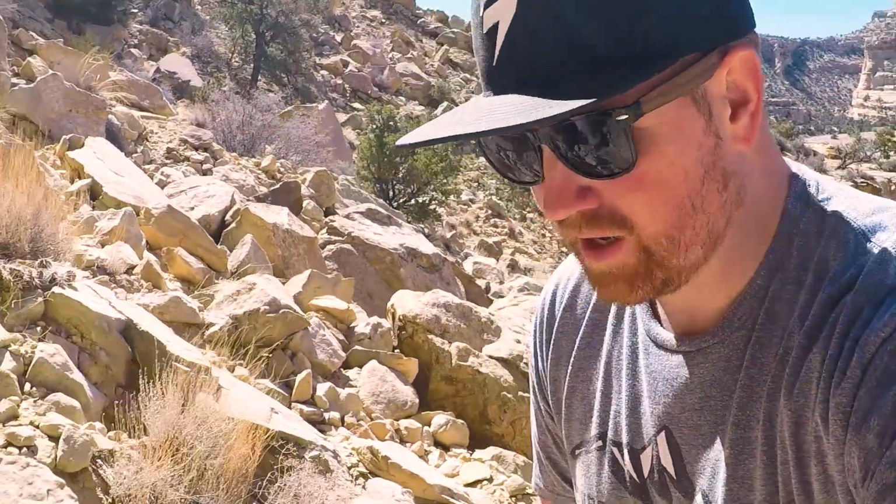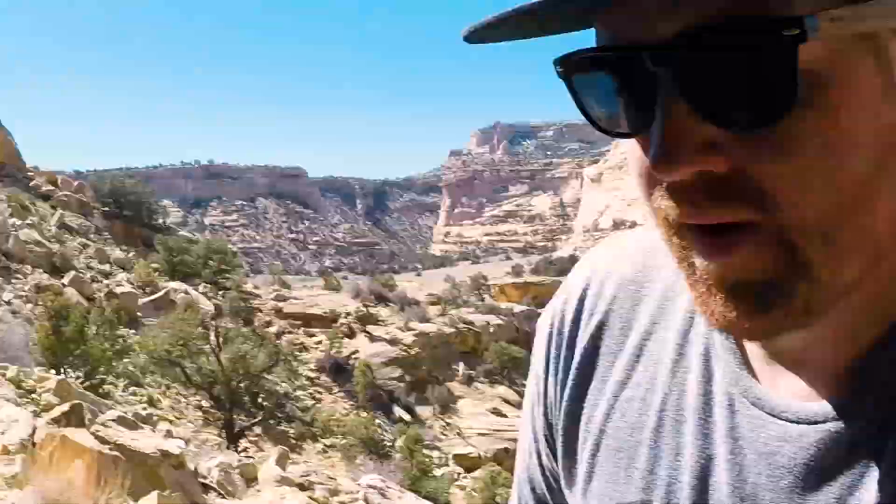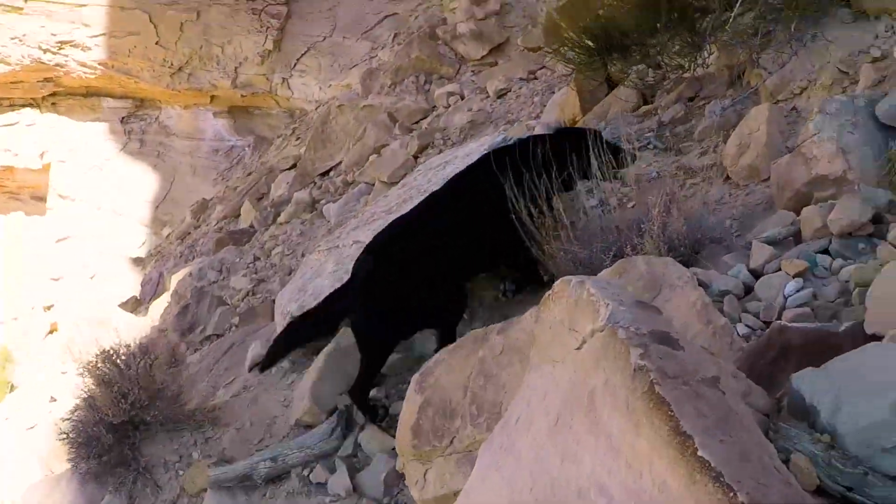Hiking our way up underneath Swayze's Arch. It is steep. Come on, girl.